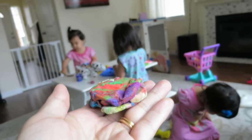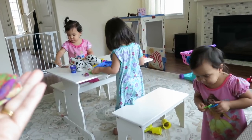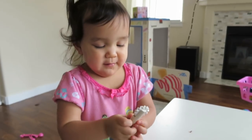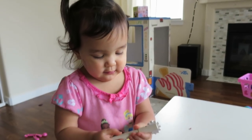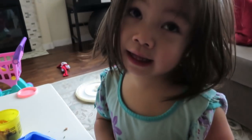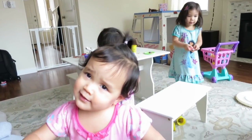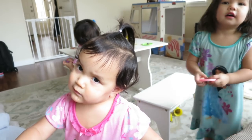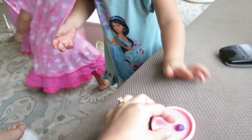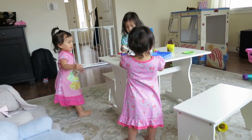This is the best bake shop ever. We're having a pretend party. A pretend party. What is that, Miyako? Pizza cutter. A pizza cutter? Yeah. Cool. Ooh, a gingerbread. Gingerbread blueberry. You're gonna dance for me? You want to try my blueberry? Mmm. Oh, wow. Mommy, you want some gingerbread? Woohoo!